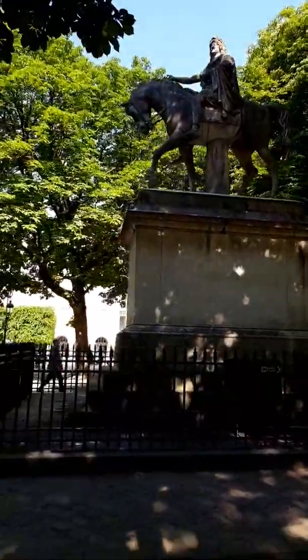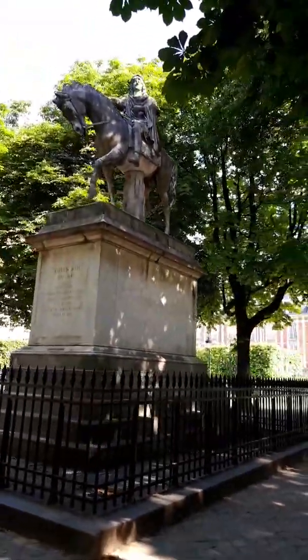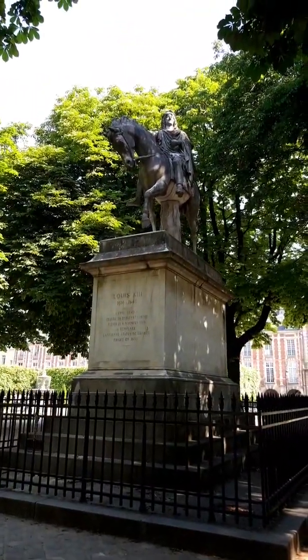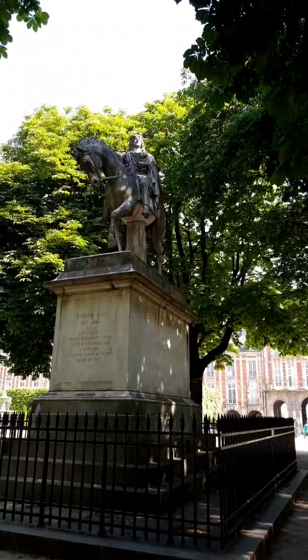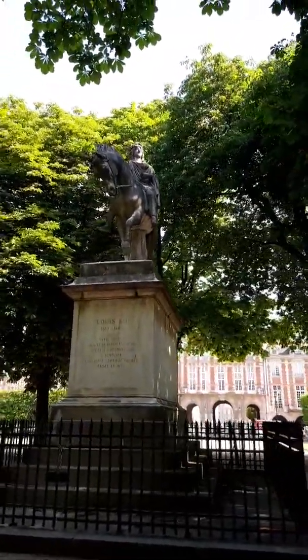Right, we have an impressive statue here. Who's this man? It's Louis the 13th, I believe. Yes, Louis the 13th. There was a bronze statue there that was erected in 1639, and this replaces that one. Okay, so Louis the 13th was king from 1610 to 1643.